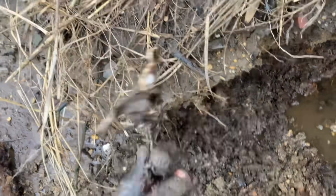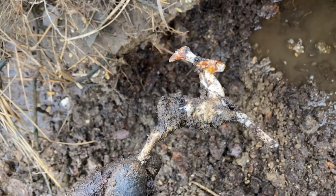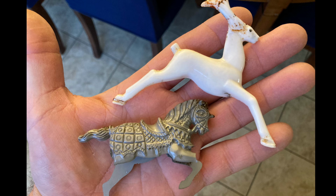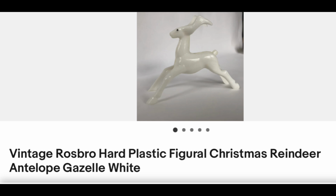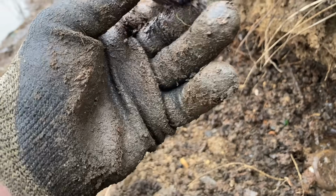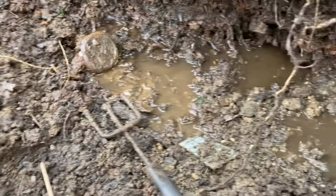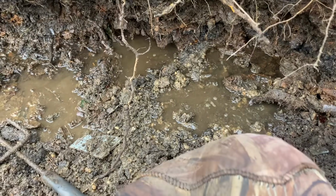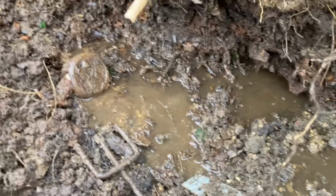Well, I think I might be pulling some old plastic toys out now. That's a little jumping gazelle, I think. Leaping. Do gazelles leap? They jump. Well, I'm hitting all the tokens today. I got a nice little bromo seltzer. This could be 20s or 30s. Great blue color. But I still haven't found what I'm looking for. Now tell me, why did your mothers not throw out your marbles? They gotta be here somewhere.